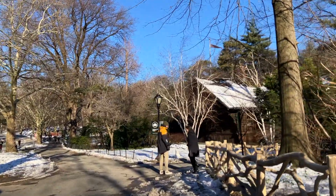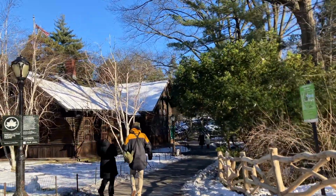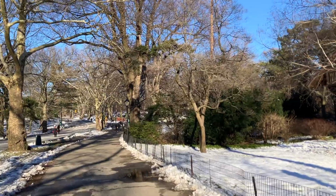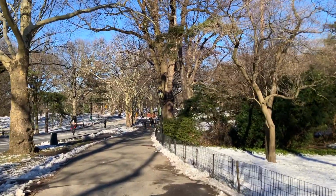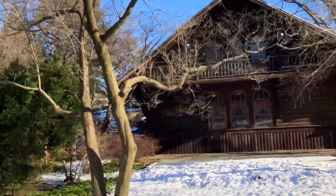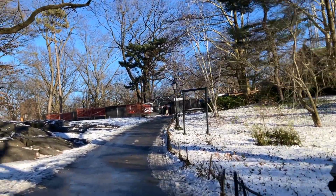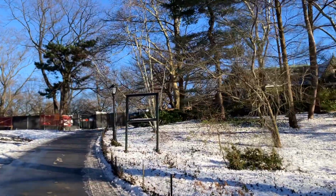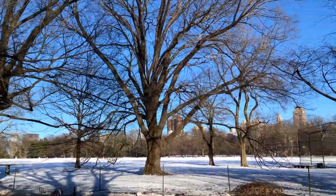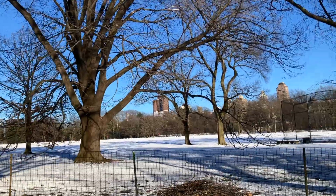So we're gonna pass the Swedish cottage, where we went through Shakespeare's garden, and Belvedere Castle straight up there. And this time we're gonna hang a right at the Shakespeare Theater. All right, we're turning up to the theater, which is under construction. We've gone around the construction of the theater, and this is the Great Lawn. And this is a bunch of baseball fields. Looks like some kind of snowman building competition out here.